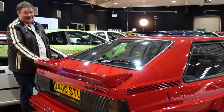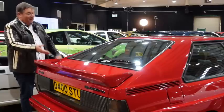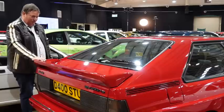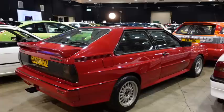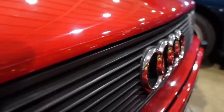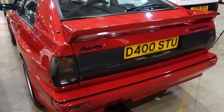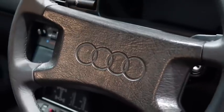Just look at it. Who doesn't love a Quattro? This is what you could have won. If you had got yourself registered on Friday, you could have been driving this home. What a car. 1987 Audi Quattro. I've restored one of these in the past, so I know all about them. They are an appreciating classic, and the person who's bought this, all they've got to do is drive it, own it, use it. Don't put it away and stare at it.